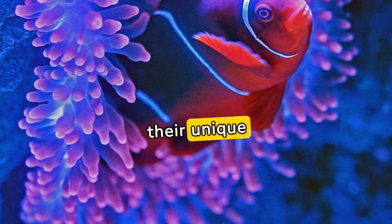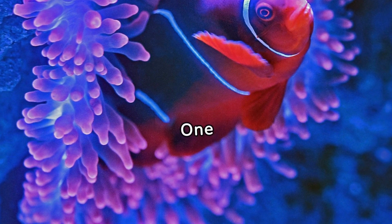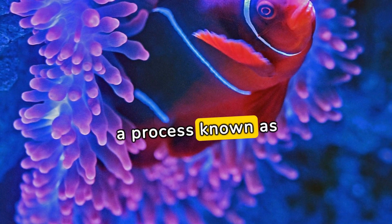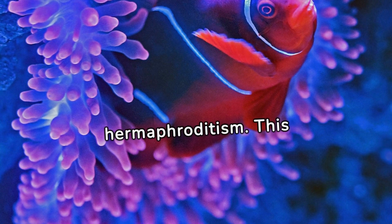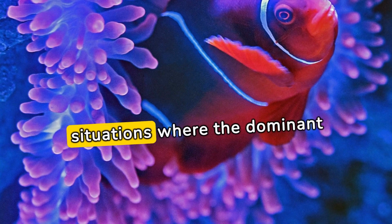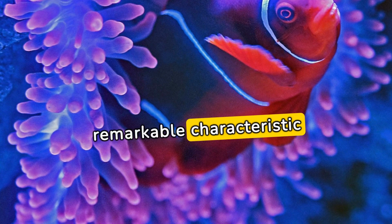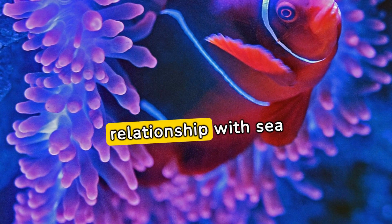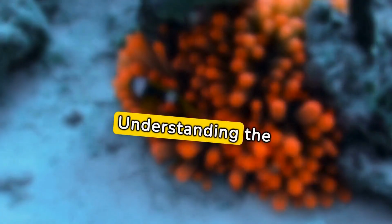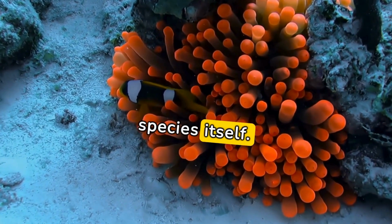Clownfish are known for their unique characteristics that set them apart from other marine species. One such trait is their ability to change sex, a process known as sequential hermaphroditism. This ability ensures the survival of their colony in situations where the dominant female perishes. Another remarkable characteristic is their symbiotic relationship with sea anemones, in which both species benefit. Understanding the clownfish's habitat is key to understanding the species itself.